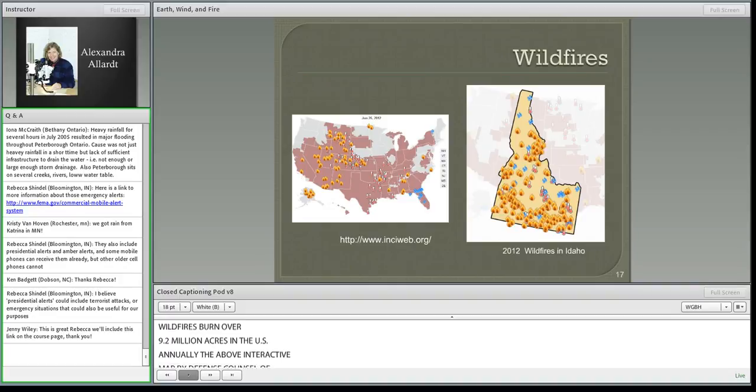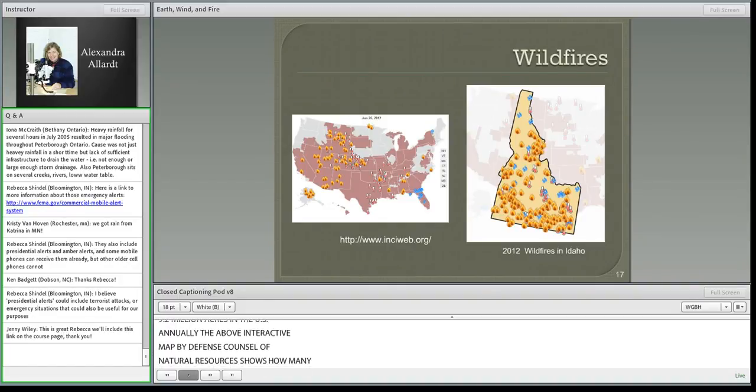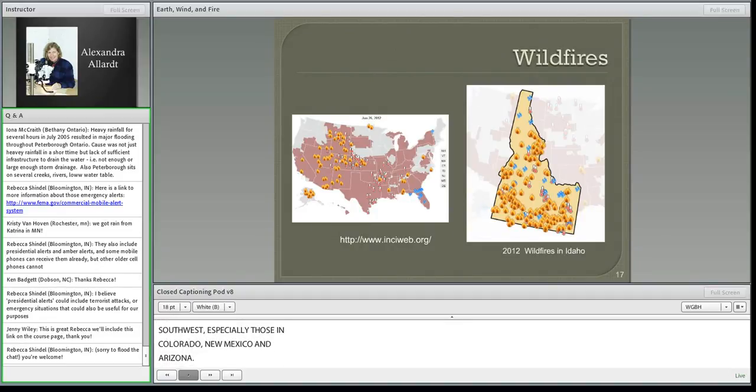When you look at information by state, like Idaho there, for example, they experienced in 2012 a total of 152 large wildfires. So there's a heightened risk to our national parks and tribal nation lands in the West and Southwest, especially those in Colorado, New Mexico, and Arizona. Many have cultural resources in the direct path of those fires that are at risk of total annihilation. So identifying fire management agencies in your region and coordinating your needs for the evacuation and protection of your cultural resources with those responding agencies is important to do in advance.